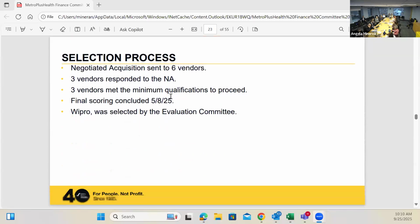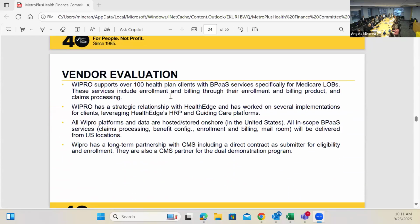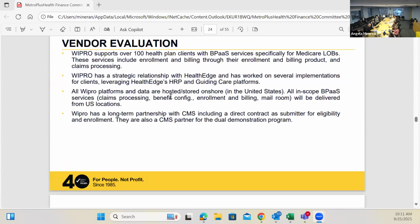As I mentioned, we sent out a negotiated acquisition to 6 vendors. 3 responded, 3 met the minimum qualifications, and the final scoring was concluded on 5-8. Wipro was the selected vendor by the evaluation committee. They have over 100 health plan clients with BPaaS services specifically for Medicare lines of business, which includes enrollment and billing through their enrollment platform.